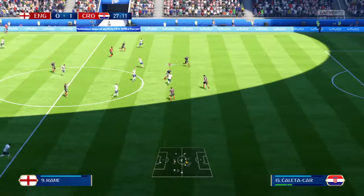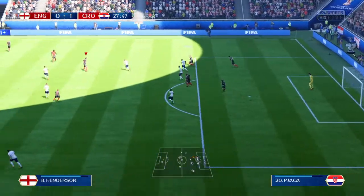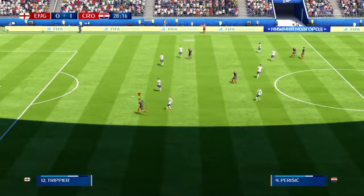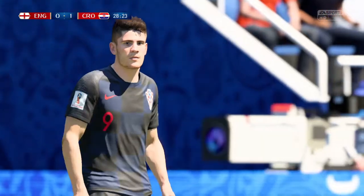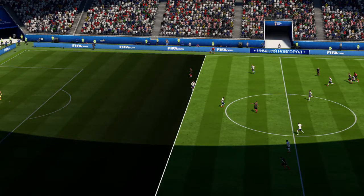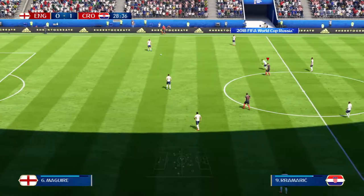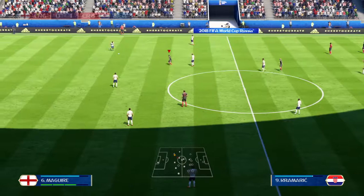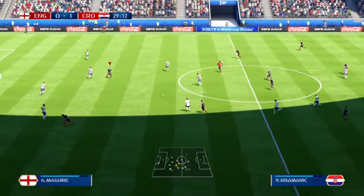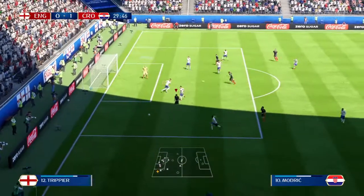Here's Harry Kane. Kane. Young. He's got that, but got the ball away as well. Mandzukic. And that's offside. The referee has stopped the play as soon as the flag went up. Perisic. Now they've got a chance in this part of the pitch. Kramaric! Saved by the goalkeeper at full stretch.